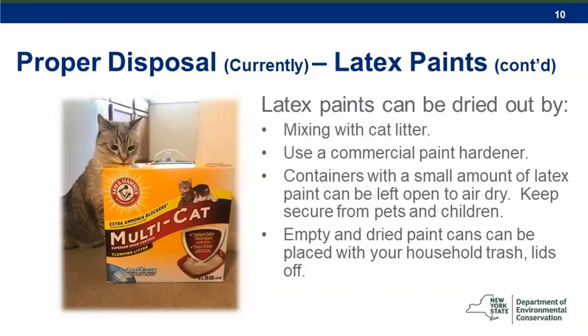If you are seeking to dry out more than that, it's suggested that you line a cardboard box with a plastic bag, pour some of the latex paint into the box along with the absorbent, the cat litter or sawdust that you're using, and let that sit and dry, and then you continue the process until all the paint has been dried. And then you can toss out the latex paint into your household trash.